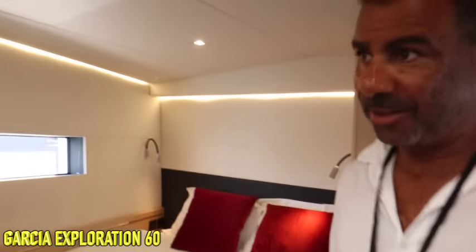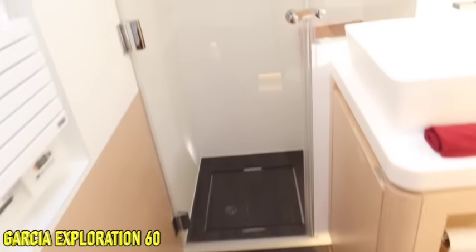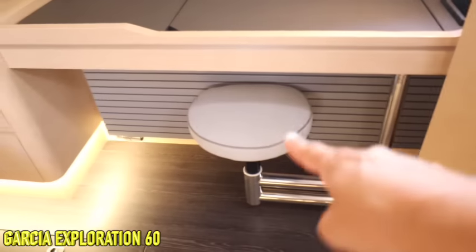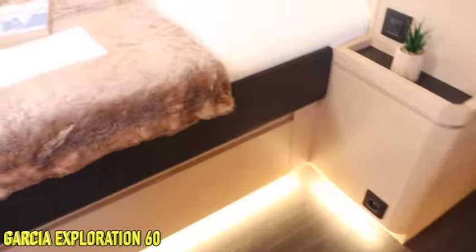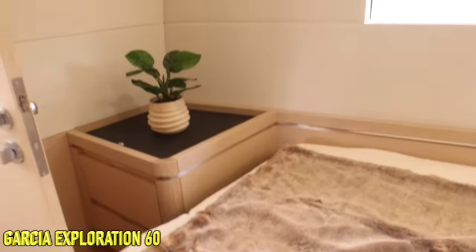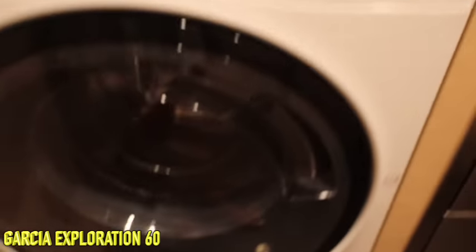Another lounge. You got the main cabin up here and two in the back instead of one in the back. I love this size. And the chair comes out nice. Storage everywhere. An entire laundry room, extra fridge. That's probably a washer and dryer combo. Wash and dry. Look on the floor. It's a big one, too.